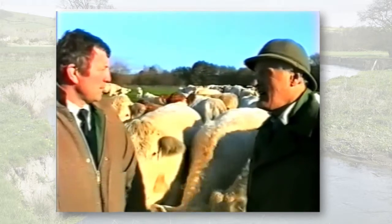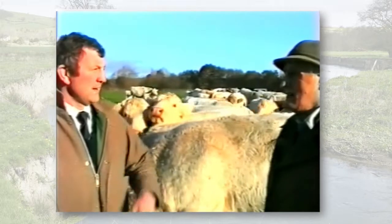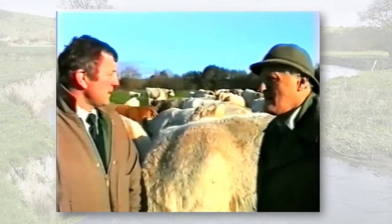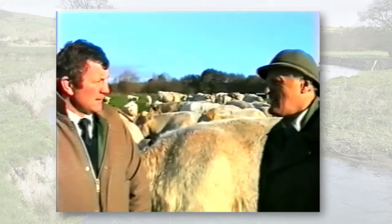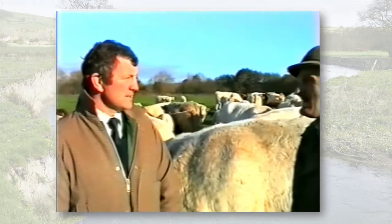In 1900, when they first came here, there were probably 14 men working on this farm. Good gracious. But as the years have progressed, we're down to two men farming twice the amount of acres.